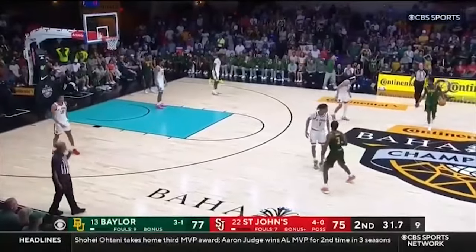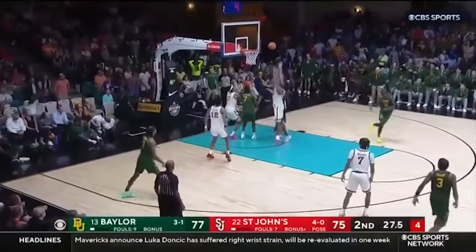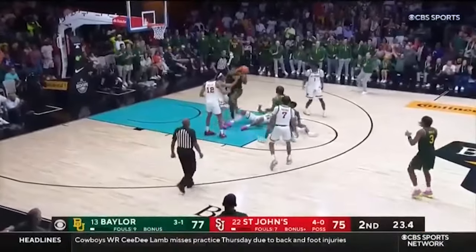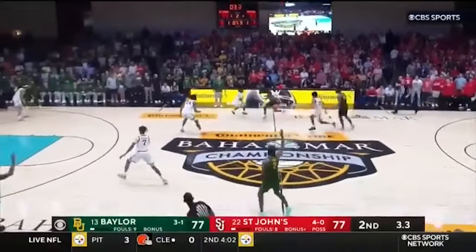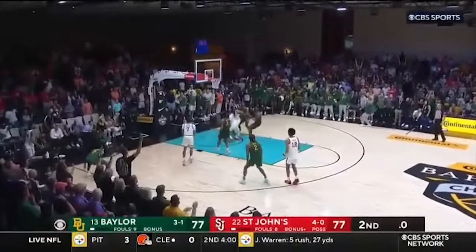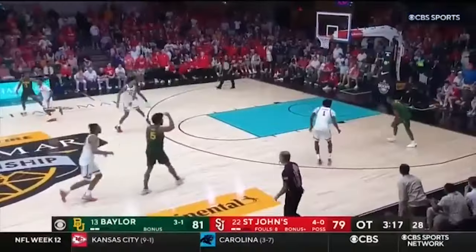Teardrop too strong. Edgecombe to the floor. On a bounce pass to Jeremy Roach. Time winding down with 4 seconds, with 3, with 2. Touch pass. Edgecombe for the win. No good. Overtime in the Bahamas. Got good form. You could teach a clinic on how to shoot a free throw.